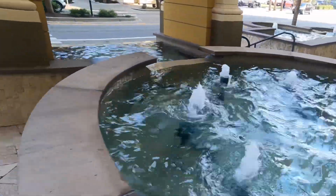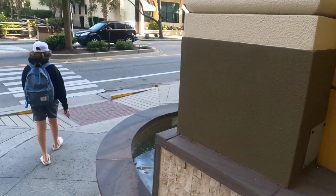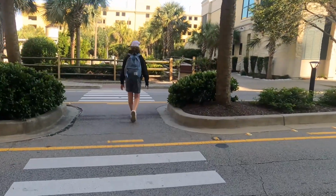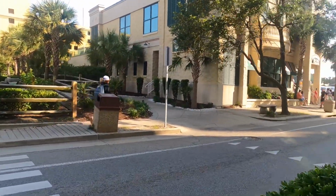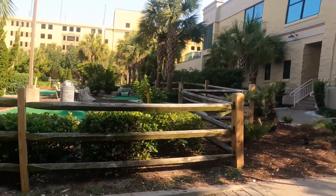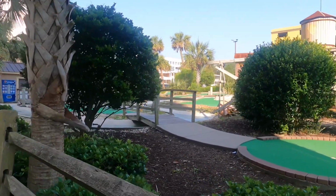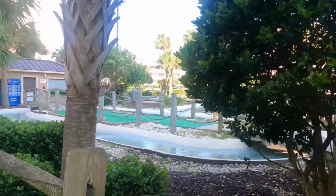Area. Got a nice little pool here. This hotel has its own putt-putt golf course. And that's Magnolia. That's a restaurant. So yeah, we get to play putt-putt for free until 7 p.m. And trust me, you better be there by 6:59, or you won't get to play for free.